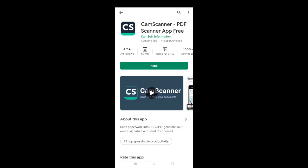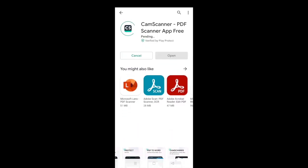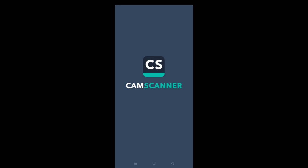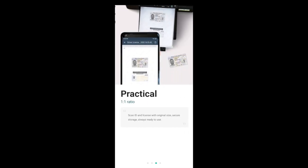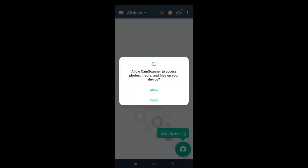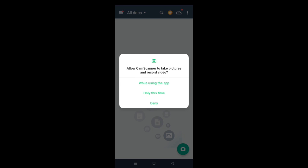For our first example, we'll be using CamScanner, and yes, this is available at Play Store or App Store. Just look for the application and proceed with the installation. First, you need to open the CamScanner and familiarize with the user interface. And second, provide its necessary permission, like taking pictures, as this needs your camera to actually work. And third, start the demo before using it to understand how the application really works.